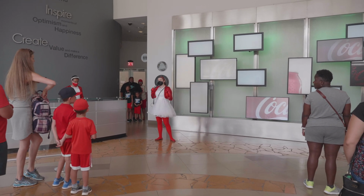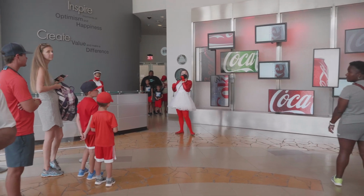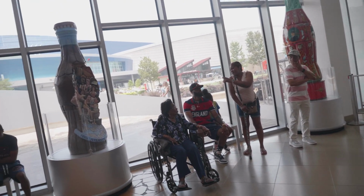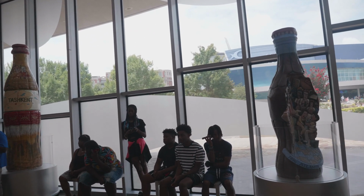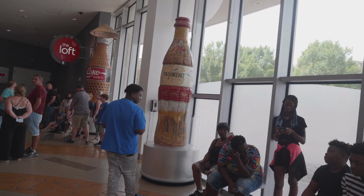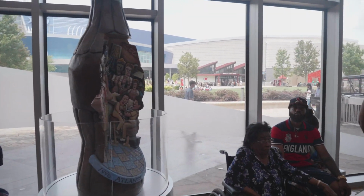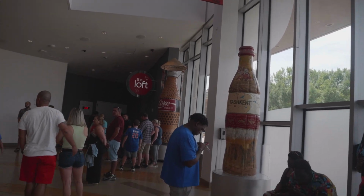Now folks, before those doors open up, I'd like to pull your attention over to the windows, to those Coca-Cola bottles. They are from the 1996 Olympics, hung right here in Atlanta, Georgia. Now folks, starting all the way to the left, the one with the tall hat... you'll see more of these Coca-Cola bottles inside of our atrium area. Once you see those bottles, folks, you'll know your self-guided tour has begun.